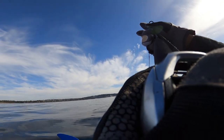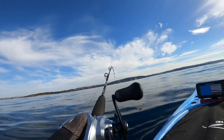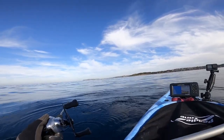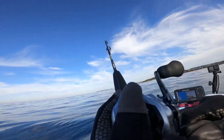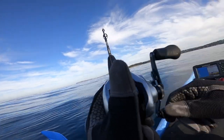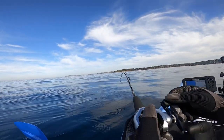How big is this fish? Gosh. Okay, it's coming. It's coming. It's coming. Oh, kingfish.